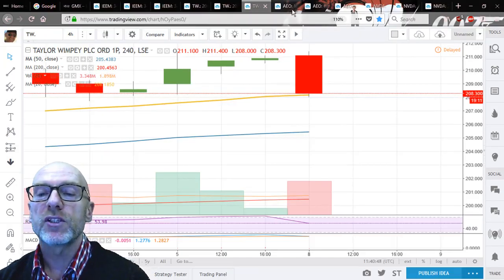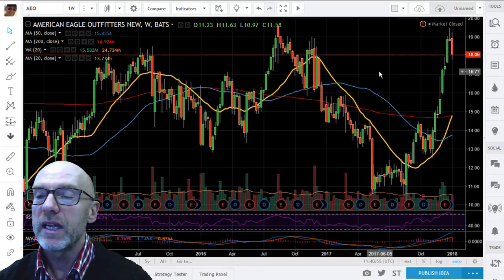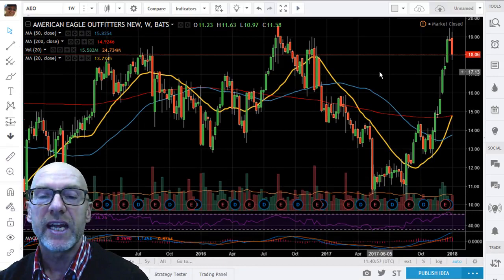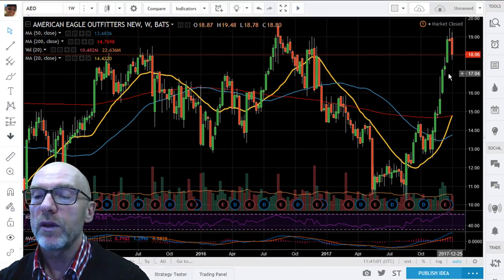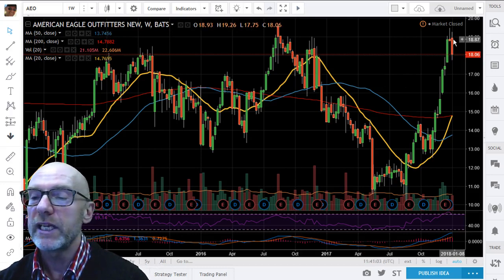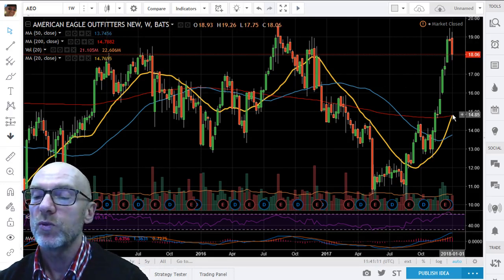Okay, moving over to the States, American Eagle Outfitters, which has the code AEO, they're coming out with figures today. You can see it's been quite a volatile stock. We're at the upper boundary of the trading range. Moving averages are looking good again. We're just getting a golden cross as the 20 crosses the 200.